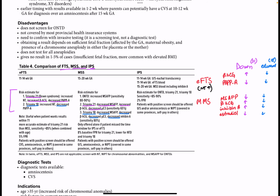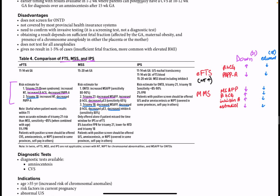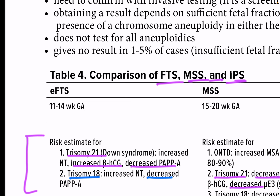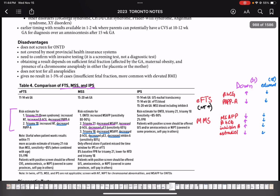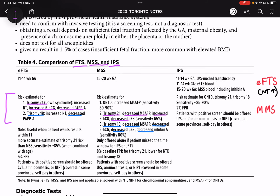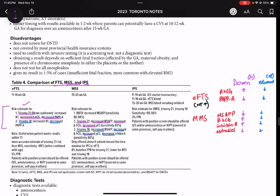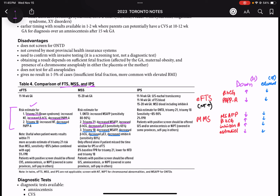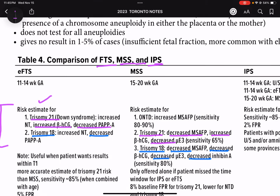One more thing. In the first video of obstetrics, I explained prenatal screening and the diagnostic tests. Right in here, there is a table which compares the enhanced first trimester screening, maternal serum screening, and IPS. I'm just going to talk a little bit about it quickly because these screenings, the first trimester and maternal serum screening, estimate the risk of trisomy 21, which is Down, and trisomy 18, which is Edwards. I had a little cheat code to remember the values of the risk estimate. I'll quickly explain it, and then we'll head towards today's topic.